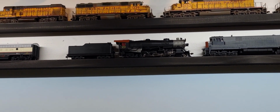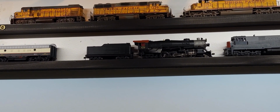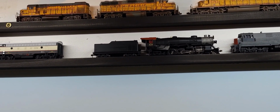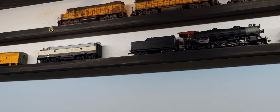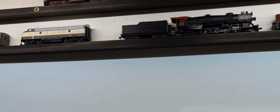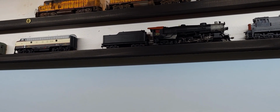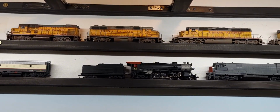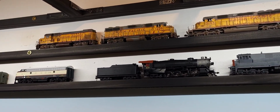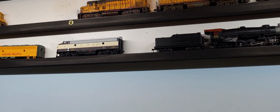Now, to talk about that briefly, this isn't modeled after the real Cascade. This is a freelance location, so this is a made-up city of Cascade set somewhere in Western United States, and it's under the jurisdiction of Union Pacific. So that is where we get Union Pacific Cascade Industrial Park.